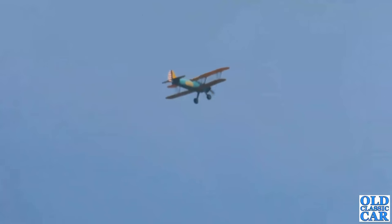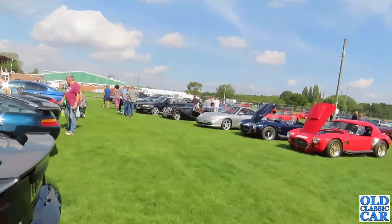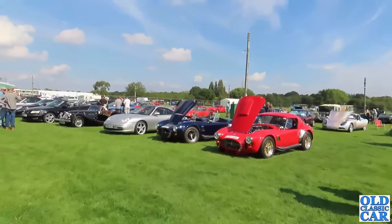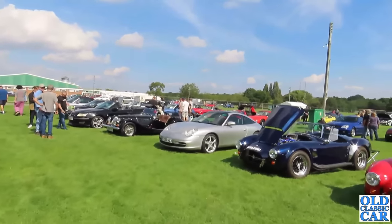Certainly from Europe. It should be next year sometime. It's a pleasure to have you. Thank you very much. Right, let's have a quick look at the rest of the sports cars. It's mainly modernish cars, slightly more modern than we cover here. But we'll have a quick look round just in case.